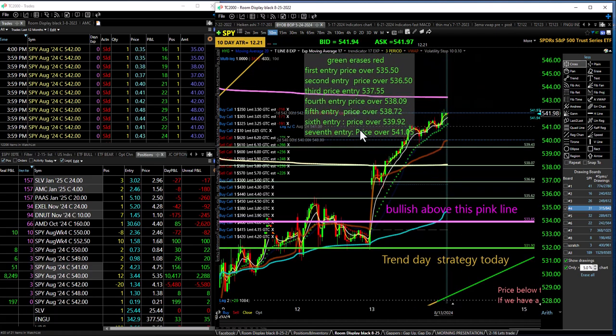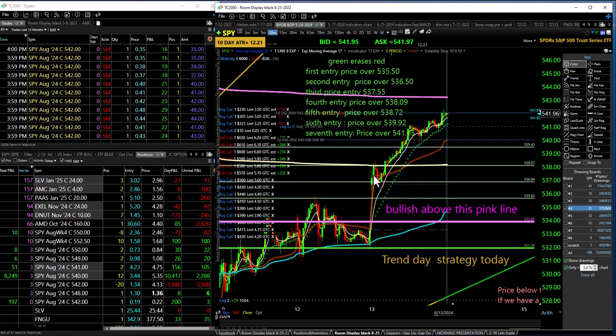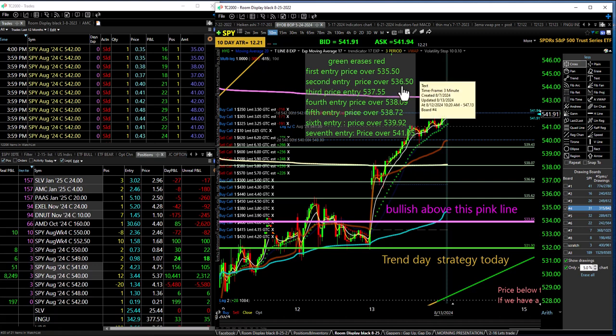the entries. We do a 10-minute uptrend, green erases red. As soon as green erases red, that's an entry. The very first entry was in the pre-market this morning, 535.50. Second entry, green erases red again. 536.50, third entry. 537.55, fourth entry.